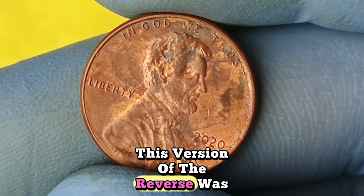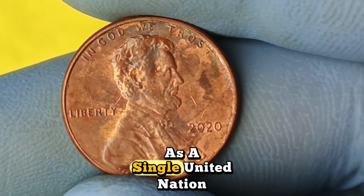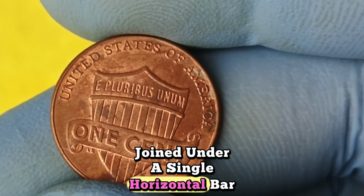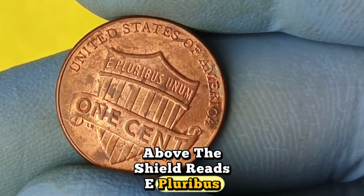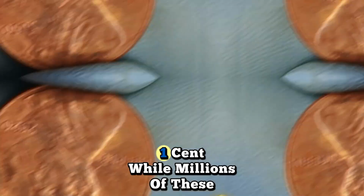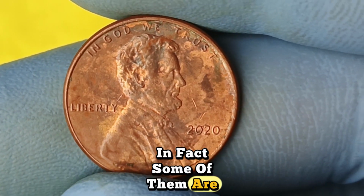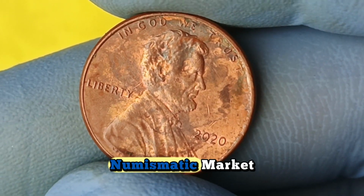This version of the reverse was introduced in 2010 and represents Lincoln's preservation of the United States as a single, united nation. The shield has 13 vertical stripes representing the original colonies, joined under a single horizontal bar, symbolizing unity. Above the shield reads, E pluribus unum, out of many one, and across the middle in bold capital letters, 1 cent. While millions of these coins were minted, not all 2020 pennies are created equal. In fact, some of them are secretly rare, carrying hidden errors or unique features that skyrocket their value in the numismatic market.